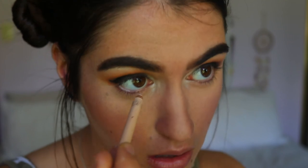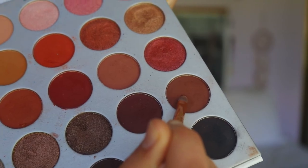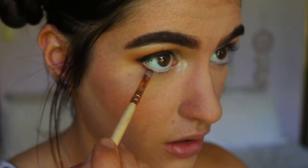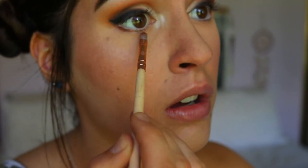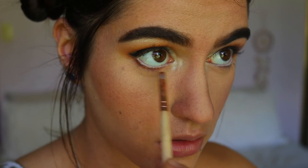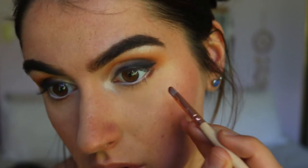So I'm going to take my nude eye kohl from Models Prefer and apply that to my bottom waterline. Then dipping into Mocha, I'm going to define the outer part of my bottom lash line with a precise shader brush. I'm going to make sure to connect it up to the outer part of the eye so there's no gap.